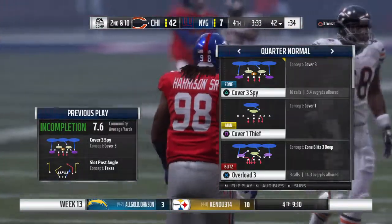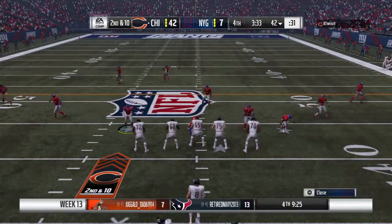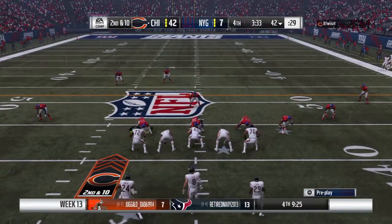Yeah, 4th quarter. Maybe you do start to watch as the arm there, the leg's still there. This has been a tough game. So after the incompletion on first, now 2nd and 10.